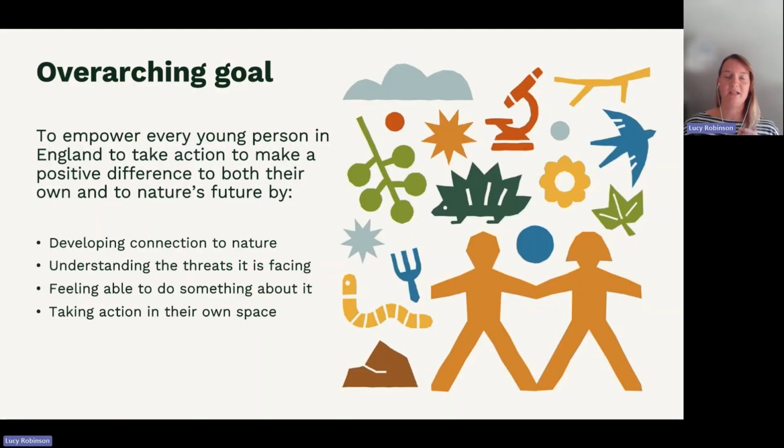I'm going to start off with a few slides to introduce the programme as a whole in case it's new to you, and then Jade and Victoria will tell you a little bit more about the science research and the data and the digital tools that we're using.